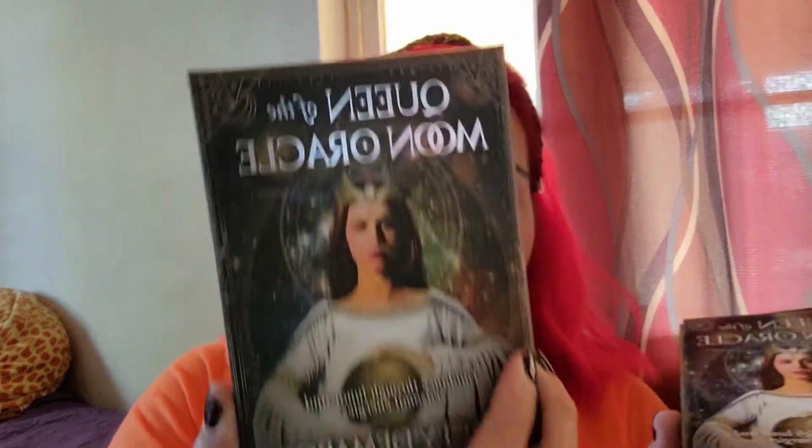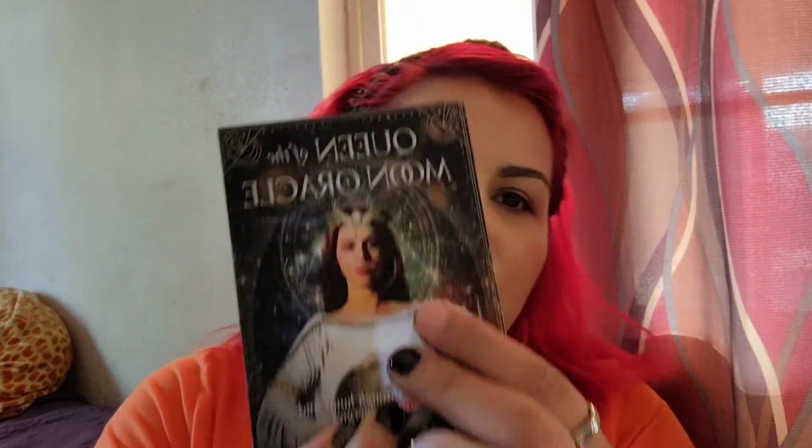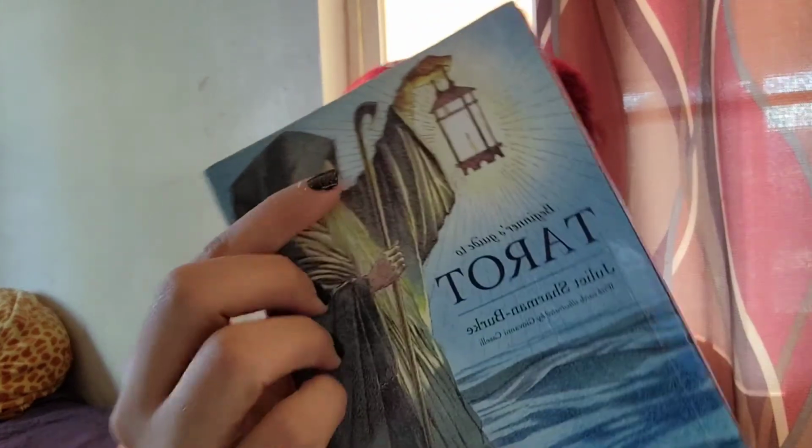And then the rest are the ones I received through the Witch's Box. But here I have the Queen of the Moon Oracle deck. Here's a little book. The only thing I don't like about this is that I don't like random faces in my stuff. Like people, that's some weird lady's face. If it's an illustration of someone you don't know, like you can tell it's a cartoon character, then I'm okay with it. But if it's a person, it gets me a little weird. I don't want a weirdo's face on me. I'm not trying to be mean or anything.